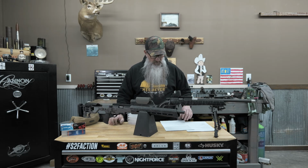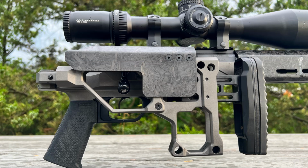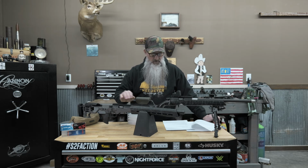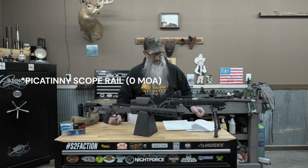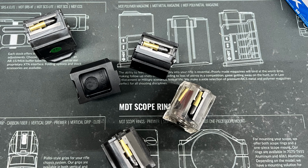On the chassis, you've got a Christensen Arms 7075 billet aluminum chassis, folding stock with MagnaLock technology, 14-inch carbon fiber handguard, and V-block bedding. Adjustable cheek riser and length of pull, AR-style grip compatible, 6 QD mounts, and a 0 MOA Picatinny rail does come included. The Picatinny rail comes included on both of these. Both of these come with one 10-round Ruger magazine, so these do take the Ruger 10/22 rotary magazines.